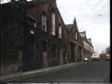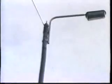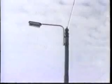Today, there are few signs of the city's tramway heritage. They include former depot buildings, and note the liver bird incorporated into the stone plaque. A handful of traction poles which once supported the overhead wires. The occasional feeder box.